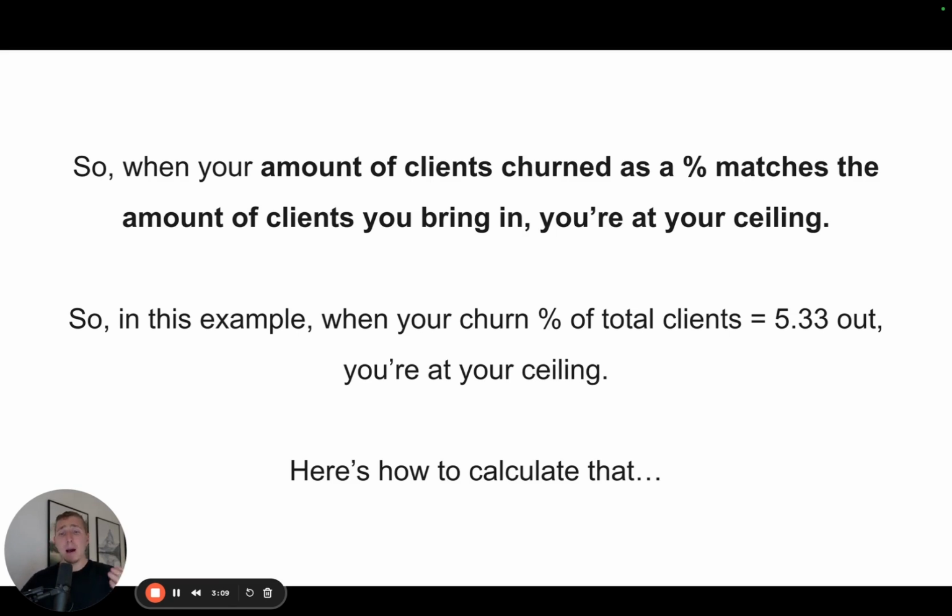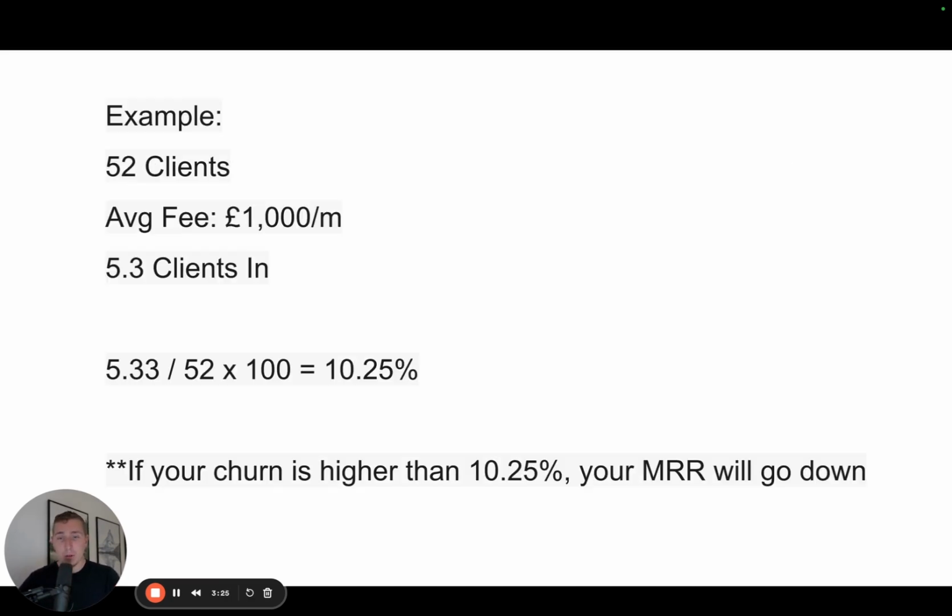So when the amount of clients churned as a percentage actually matches the amount of clients that you bring in, you're then going to hit your ceiling. So let me just show you what this means in real terms here. Okay. So for example, when your client churn equals 5.33 clients out, then you're going to be at your ceiling. So let me show you here.